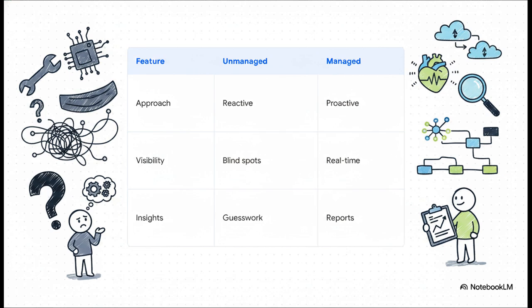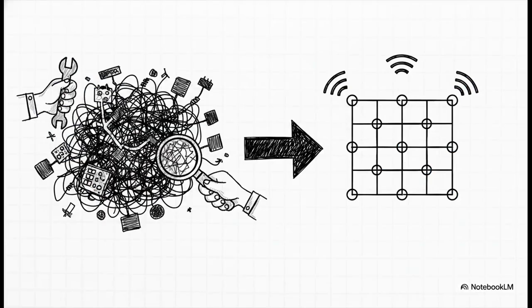But with a centrally managed network, it's a game changer. You can make proactive adjustments, you have real-time monitoring of the system's vital signs, and you get detailed reports that allow managers to effortlessly assess expansion needs without needing to constantly hover over the server rack. So, the crucial point is simply this. You don't have to manage this all alone.